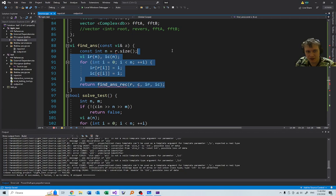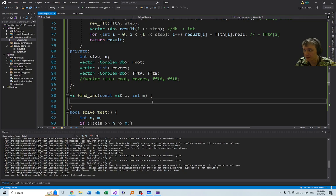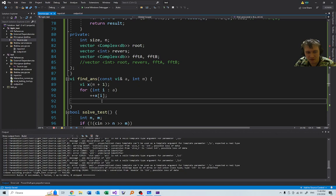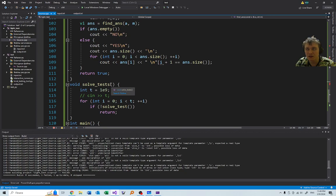Okay, let's write a function findAns which has const vector int a and int m. So what do we do here? We need to multiply polynomial a by polynomial a. So let's make a polynomial a. Great. Now we need to multiply it by itself. So we need fft dot. Do we need to pass this? Yeah, we need to pass the size. And it seems like the size should be the minimum number which is at least 2m plus 1.